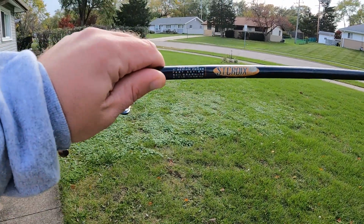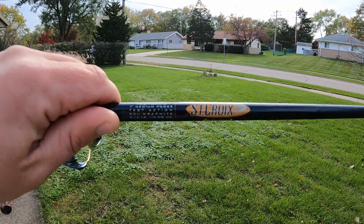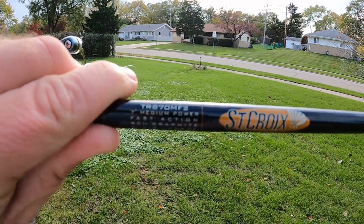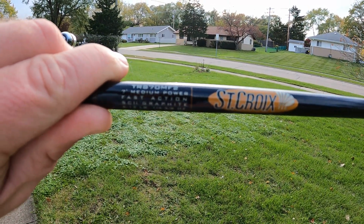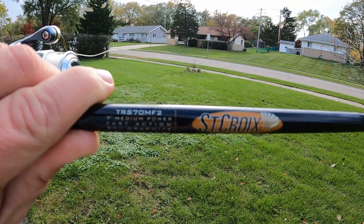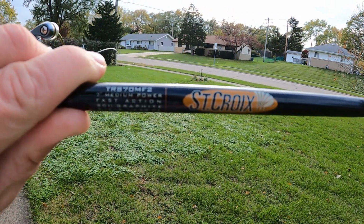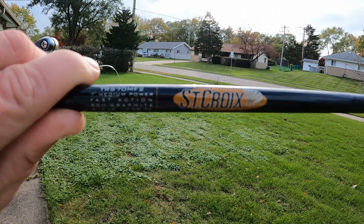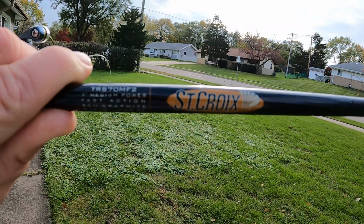But I will tell you that I am a hardcore St. Croix rod using enthusiast, and this is a St. Croix Triumph. That's what the TR means. The S there on the label stands for spinning. 70 means it's a 7-foot. MF means it's medium power. F means it's fast action. And the number 2 means that it is a 2-piece rod.